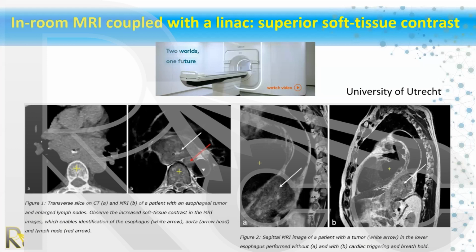Great. So we're going to talk a bit about in-room MR guidance, just to show you some pictures here between CT and MR to show you the much superior soft tissue contrast with MRI. But remember that MRI has great soft tissue contrast, but the spatial integrity is not as good as CT because you have distortions in MRI. CT has much higher spatial integrity, and MR integrity spatially can be problematic, especially at high fields because of distortions. But soft tissue contrast is obviously much higher with MRI.